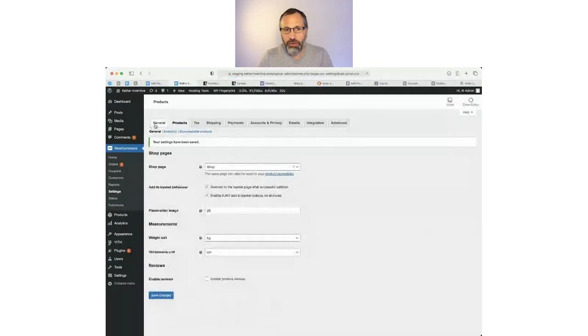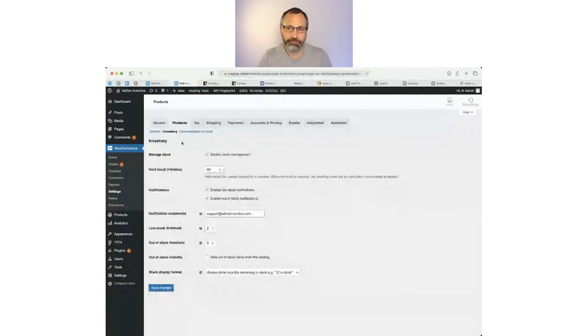You notice on some of these tabs, they actually have sub-tabs. So product has sub-tabs. So let's look through some of those as well. Inventory is the next one. So on inventory, you can have stock management. Now, for us, the stock doesn't really apply, to be fair.